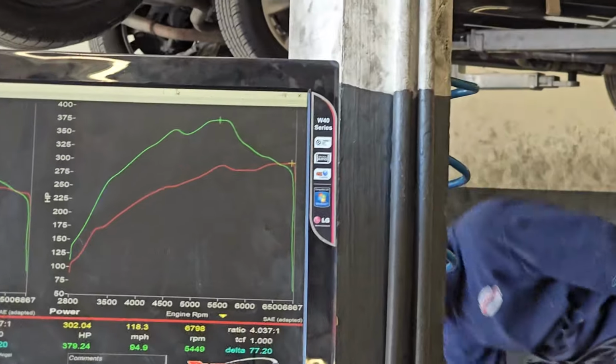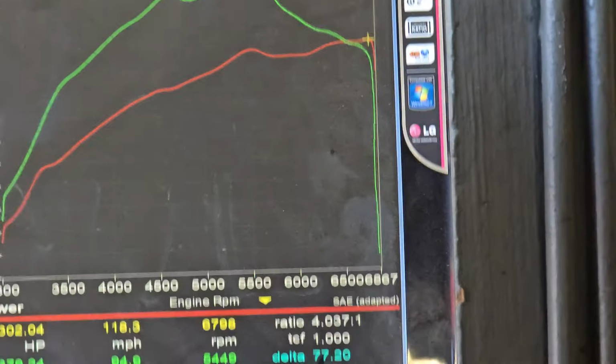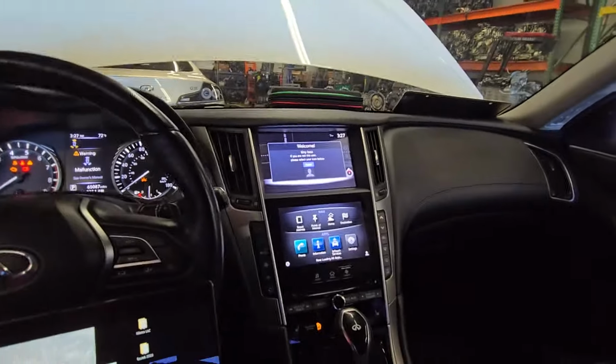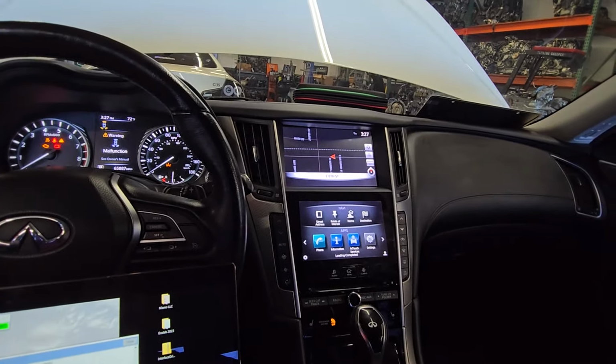All right, after first adjustments, let's try and fix that right there. So these are just the first adjustments. Look at all those gains right there. The turbos are definitely affecting this, but let's see what we could do to go ahead and fix that. It really, really smells like burnt oil.